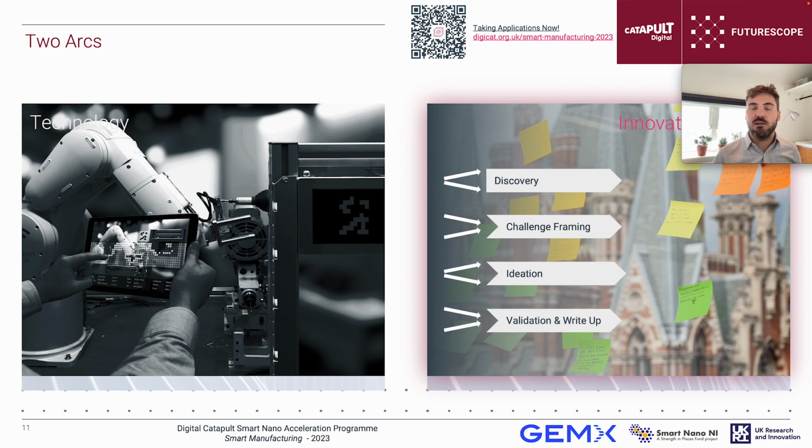Now, simultaneously and in parallel, we on the innovation practice team will be introducing you to and arming you with tools and resources to help you dig down into your own operations and challenges, come up with candidate solutions to those challenges, and consult with us and the technologists to sense check those solutions. And this is going to happen across four phases of varying length.